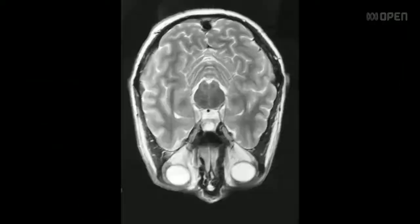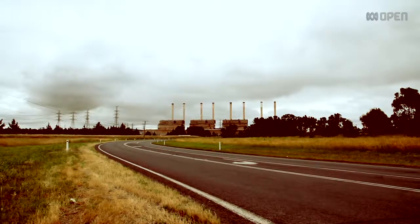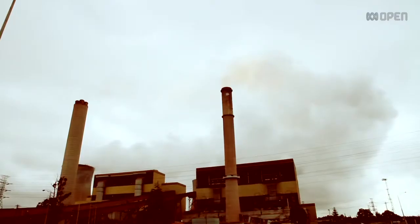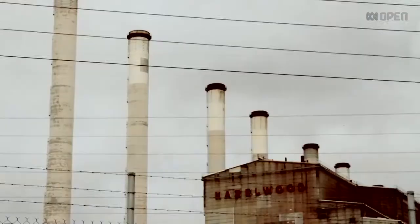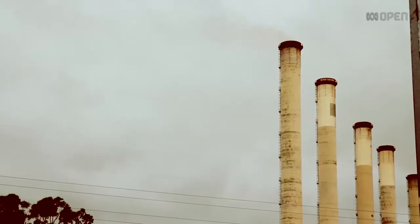I'm Pezaloom and I'm an artist from Morwell. Morwell is a little town that is 150 kilometres or thereabouts southeast of Melbourne. We produce most of the brown coal and electricity for Victoria and part of other states as well. It's a strange little place.